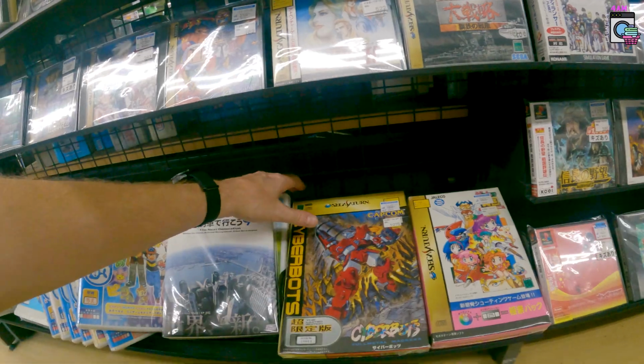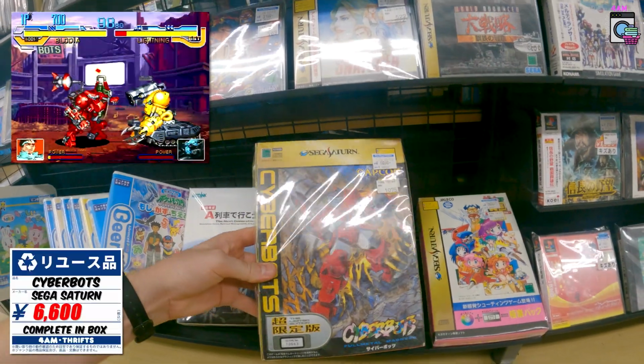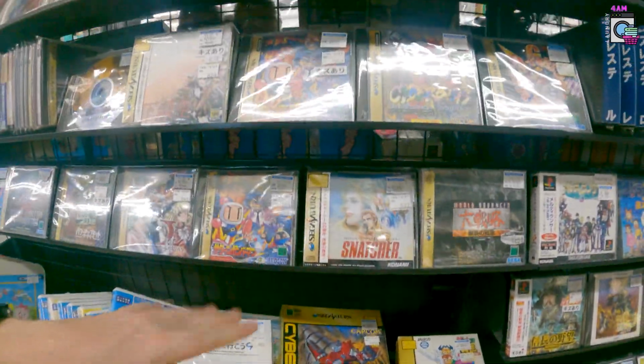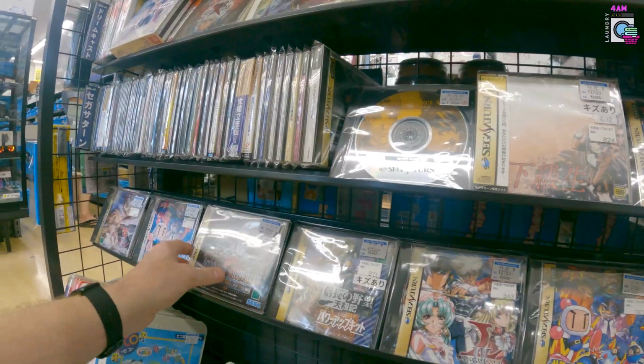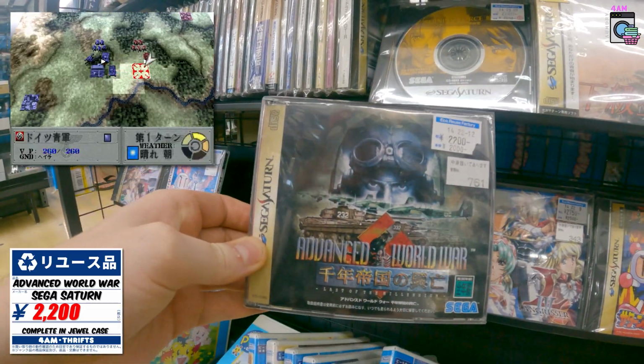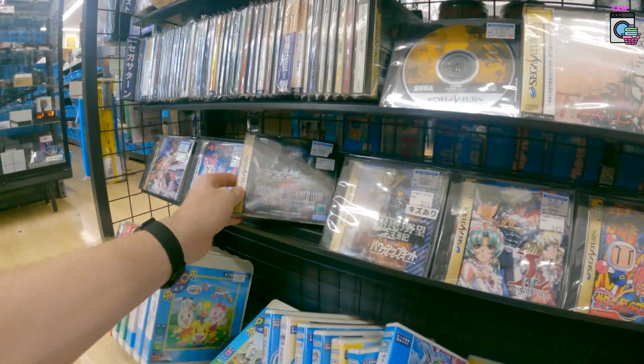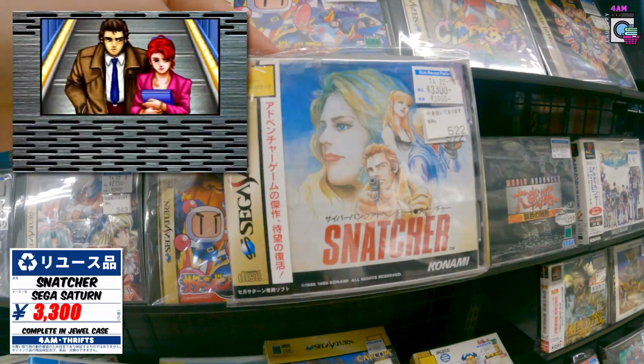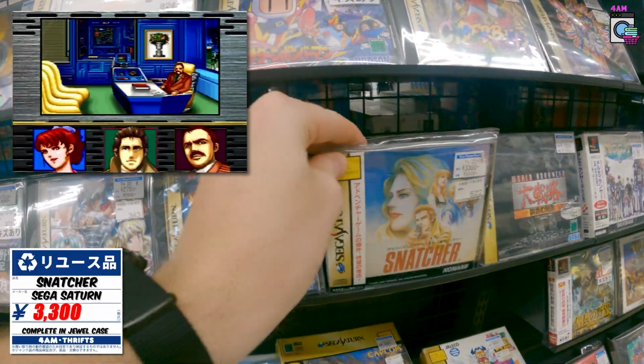And over here we've got a Cyberbots in this big box for the Sega Saturn. That is really cool to see. And some more Sega Saturn games over here. We've got Advanced World War for the Sega Saturn, Langrisser 4, Snatcher. I think this is a really cool version of Snatcher for the Saturn.